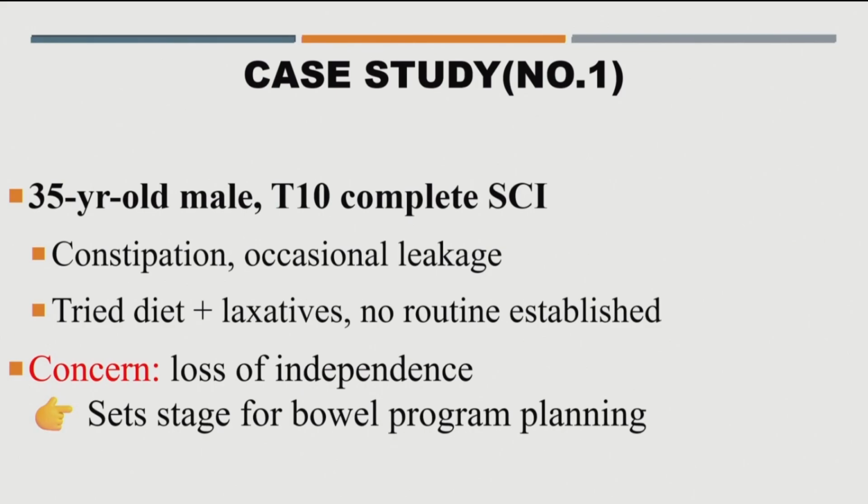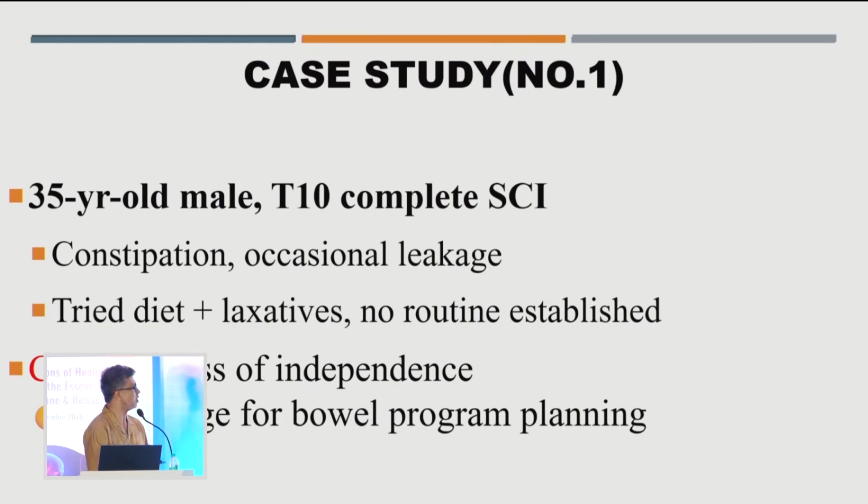Now, just to make it a bit interesting, I thought I'll run through a few of our patients, like how we manage them, and again, these are all evidence-based. Even if it is evidence-based, the onus actually lies on the patient to manage his or her bowel program. This is what we can just guide them through. So, a 35-year-old male, complete T10, complete spinal cord injury. Is this a UMN or an LMN bowel? Can anyone just raise their hands?